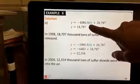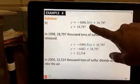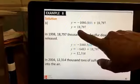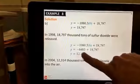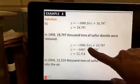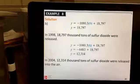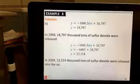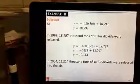Okay, so at year 0, that was 1998. If we plug 1998, which is year 0 in, we get 18,797. That's our y-intercept, when we let x be 0, we get the y-intercept. And then in 6 years, which is 2004, 1998 plus 6, we should have 12,314 thousand tons of sulfur dioxide. So that's just an application problem of modeling using a linear equation.